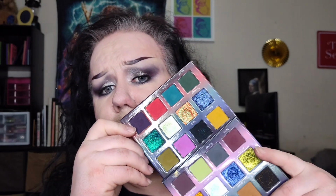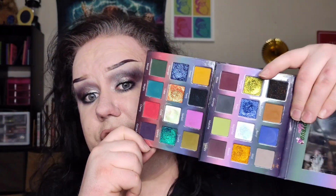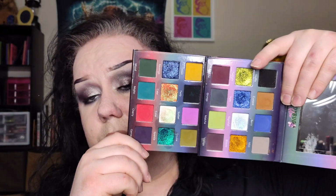For me, and also in terms of blending purposes, that is just my absolute ideal. Again, I think these are really, really good quality. The shimmers in here are super, super good. I really do like them, and the mattes perform also really great. So if you're on the fence of trying either of these out, I highly recommend them.